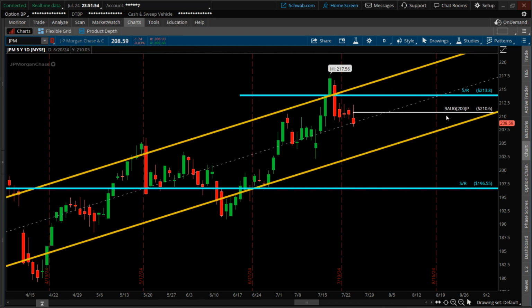The details of my contracts involve the August 9th expiration, a week before the monthly expiration of August 16th. Relative to the spot price, I selected the $200 strike price. And as a buyer of option contracts and bearish, I'm on the put side. So essentially what the contract is saying is that on or before the close of the August 9th trading session, I'm speculating that JP Morgan Chase stock will be at or below $200. Again, because I'm speculating that there's going to be a potential retest of this support level here of 196.